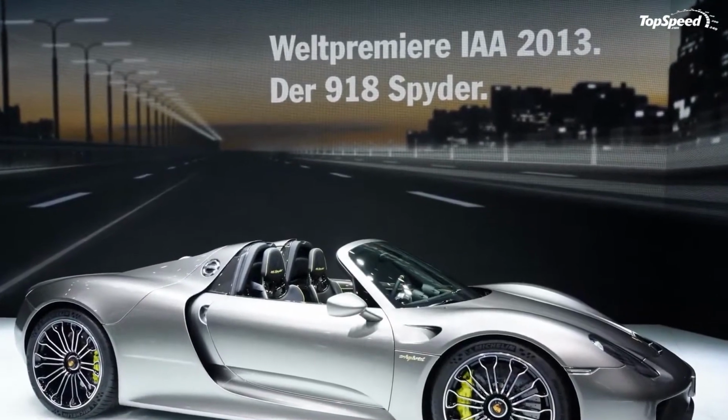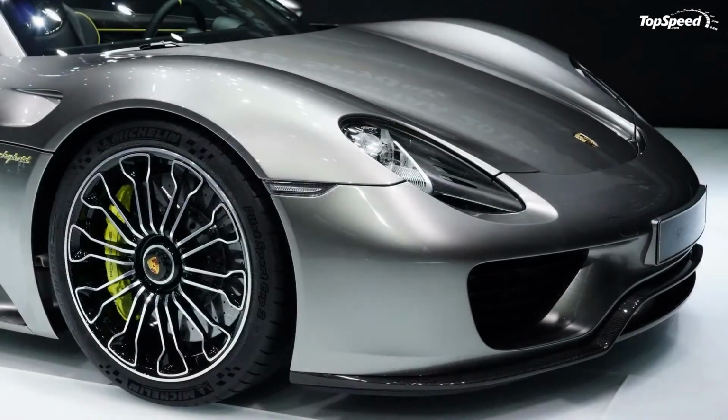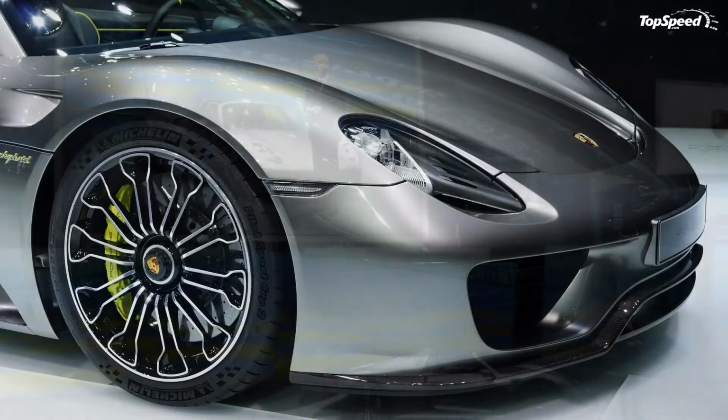For those audiophiles out there, Porsche is catering to you too. This supercar features a Burmester 11-speaker audio system.